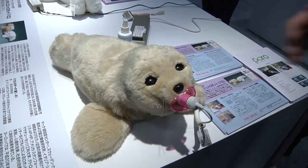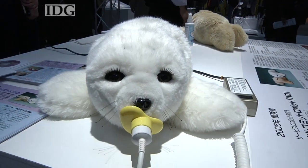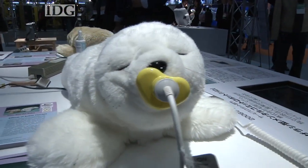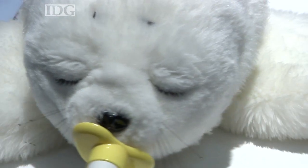It can also speak about 180 words. A more soothing time can be had with Paro, a therapeutic robot baby harp seal. A first prize winner in 2006, the robot is intended to calm and elicit the same emotional responses from patients as pets like cats and dogs.